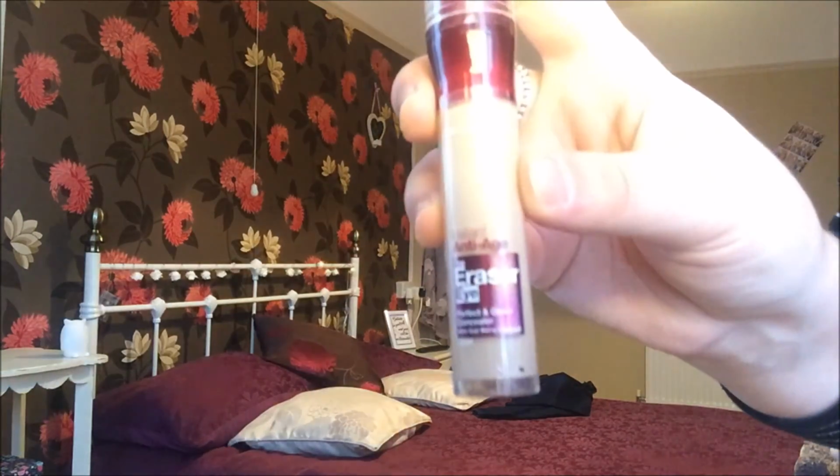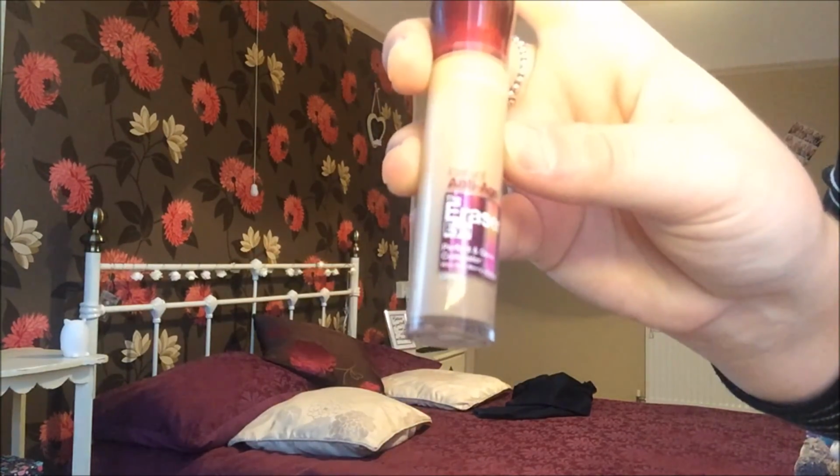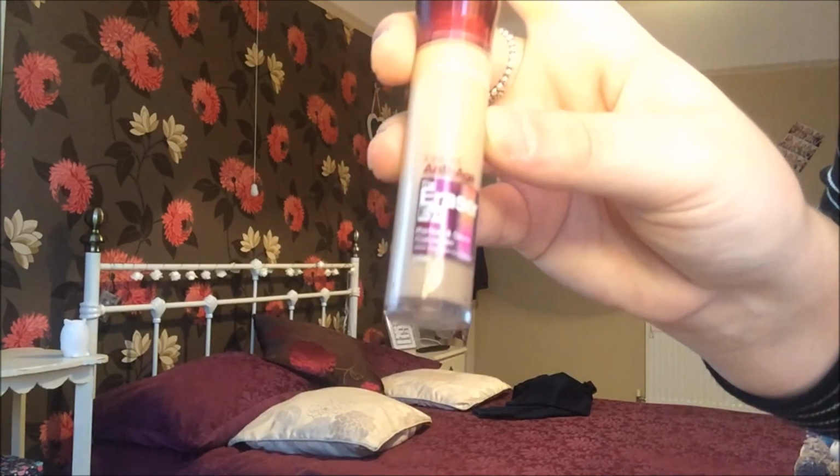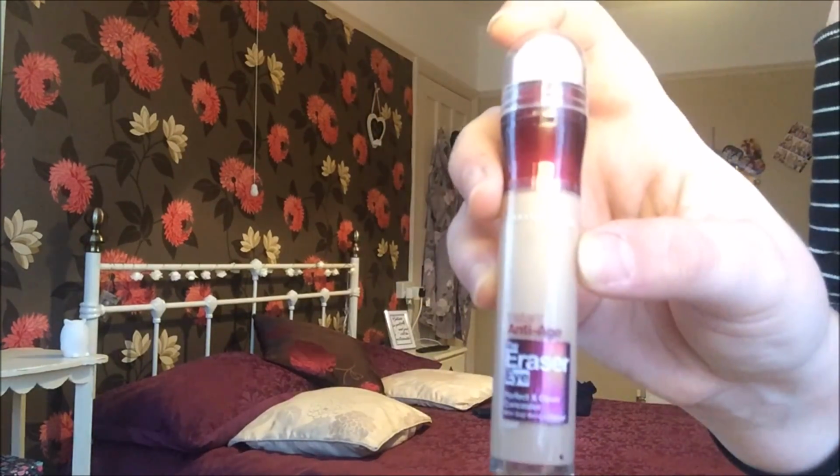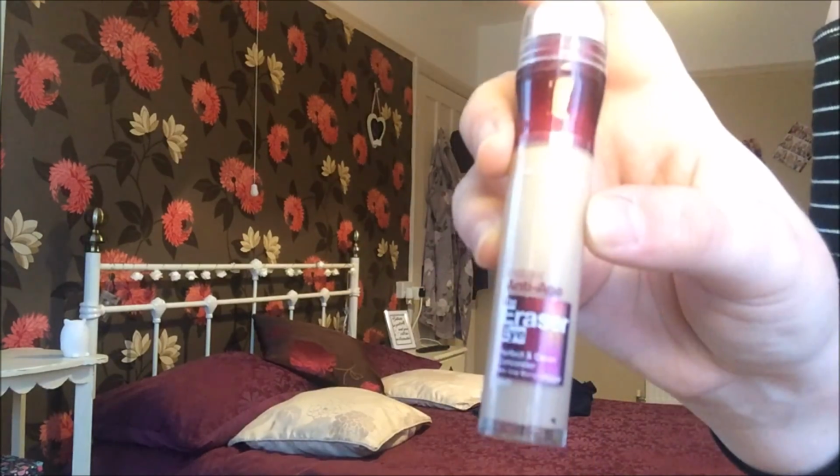So the next thing I'm going to be using is the Maybelline Instant Anti-Age Eraser Eye. I know this is actually for under your eyes, but I think it makes a really good concealer for the rest of your face.